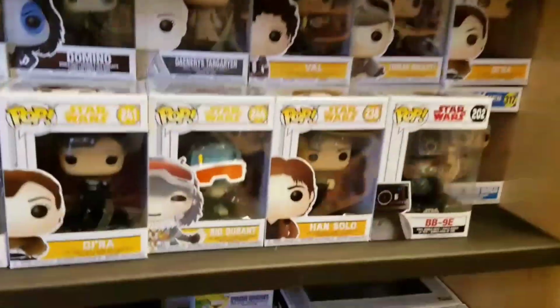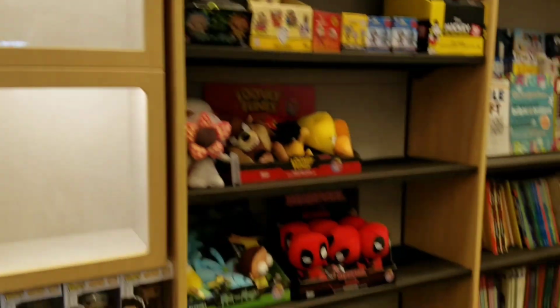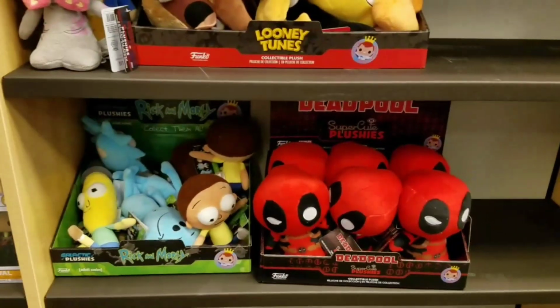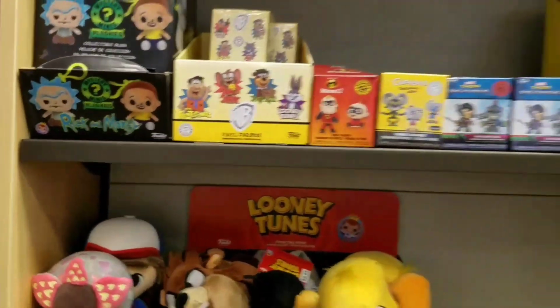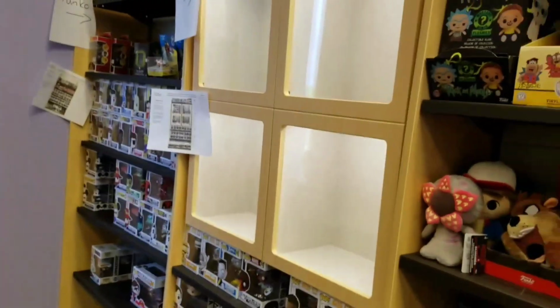But yeah, that seems to be it. I got some Funko plushies. These Deadpool plushies are adorable. Super adorable. But that's it for the new Funko section, man. Barnes & Noble's new Funko section that they're still working on.